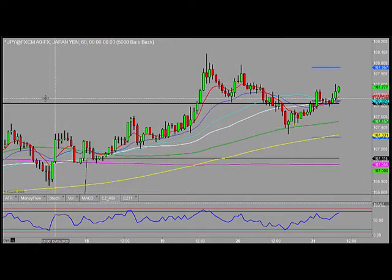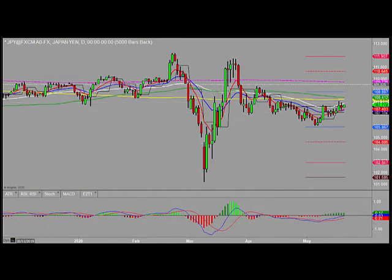So again, a common thread: apart from the daily, which is more neutral, the 4 hourly and 60-minute look a little bit more positive. Aussie dollar.